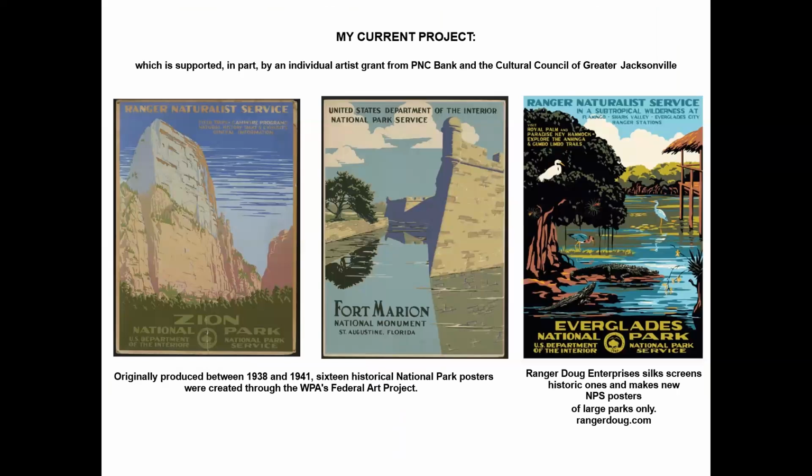So my current project, I've always been struck by the Works Progress Administration National Park posters. The 2 on the right are historic ones of Zion and then Fort Marion. What is that? That's the Castillo de San Marcos. It used to be called that. And this is a newer poster that this ranger, Doug, found all the 13 or 16 posters, restored them, and he prints them as silk screens and sells them. And they've made designs of all the other big national parks.